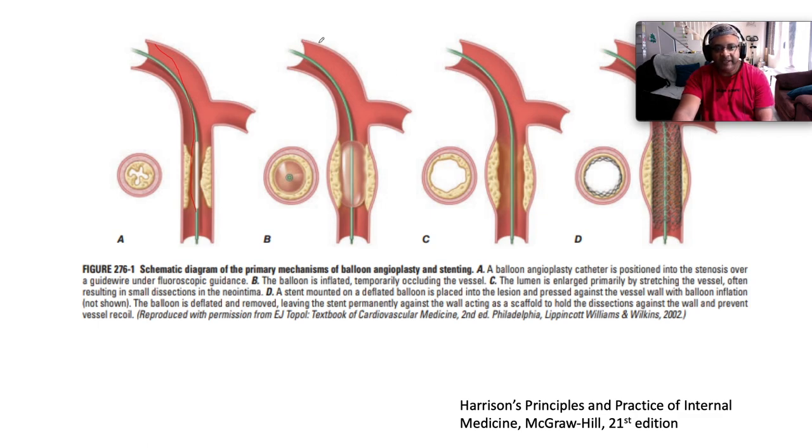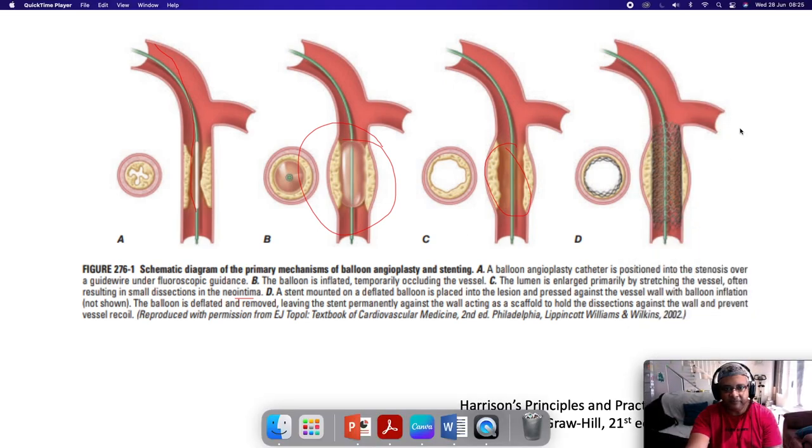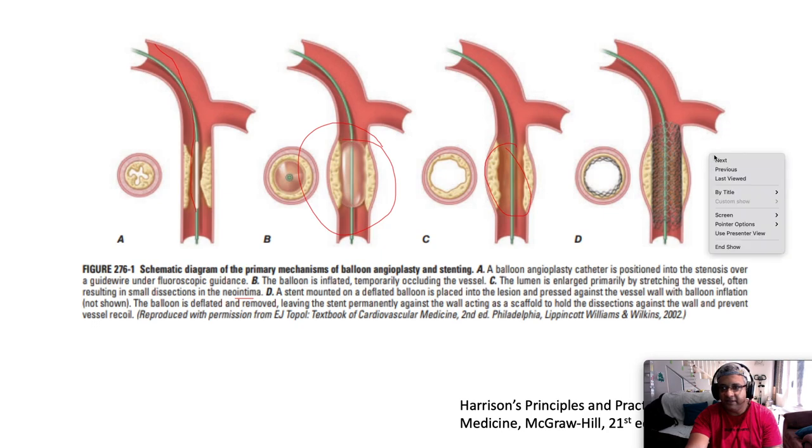And what happens then is the balloon is inflated, as we can see here, temporarily occluding the vessel. And thereafter, the lumen is enlarged primarily by stretching the vessel, often resulting in small dissections in the neo-intima. And lastly, we have D, where a stent is now mounted, look at this knit meshwork kind of structure.